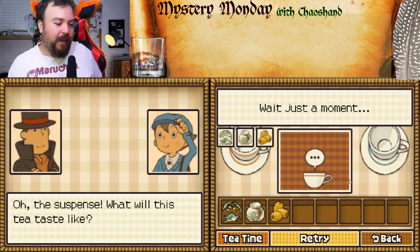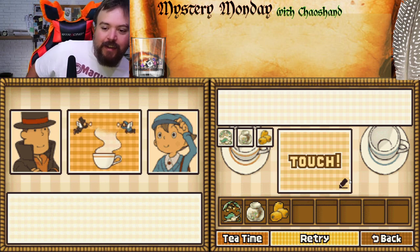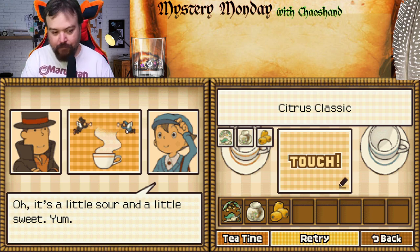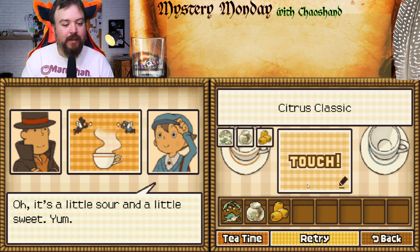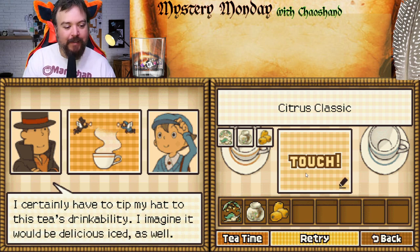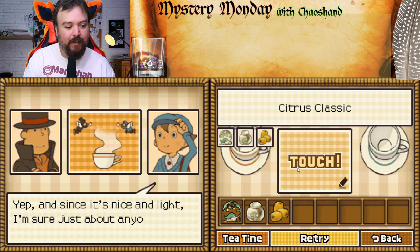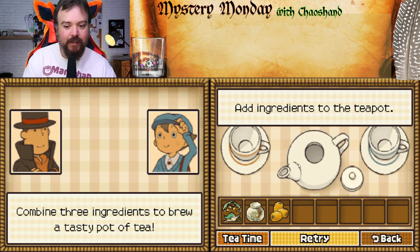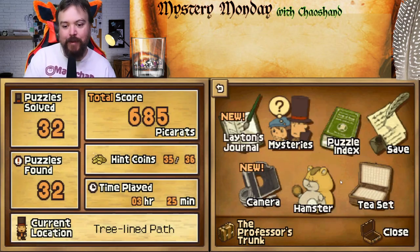Oh, the suspense. What will this tea taste like? Do you like the little trumpeting Layton and Luke here? Oh, it's a little sour and a little sweet. Yum. I certainly have to tip my hat to this tea's drinkability. I imagine it would be delicious iced as well. Yep, and since it's nice and light, I'm sure just about anyone would be happy to have a cup. Yes, I myself am partial to its lovely fruity aftertaste. Yay! Okay, that's the only tea I can make right now.